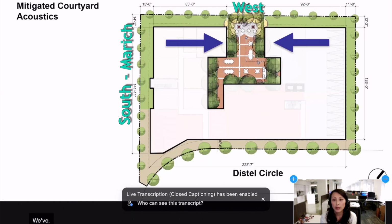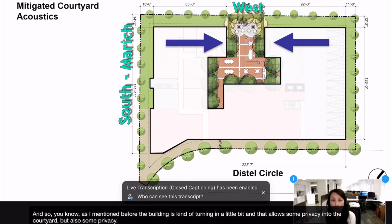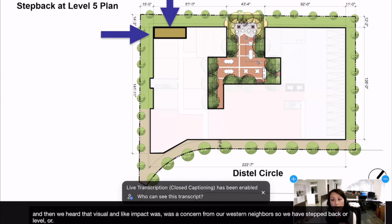We've also heard that mitigated courtyard acoustics was important. And so, as I mentioned before, the building is turning in a little bit, and that allows some privacy to the courtyard, but also some privacy to our neighbors to the west. We have stepped back our 5th level at that corner to be sensitive to that neighboring edge.